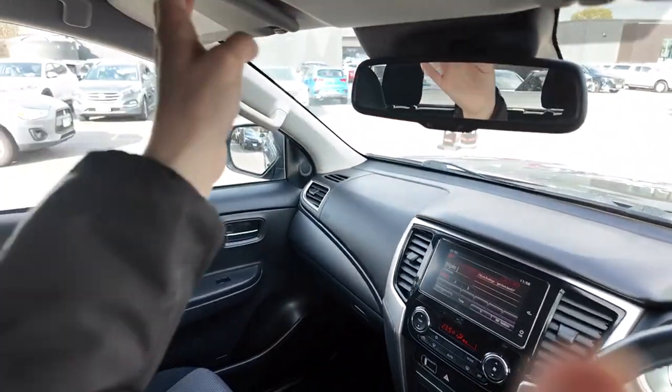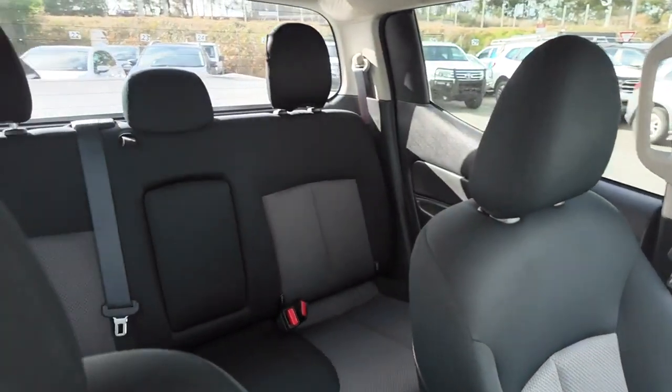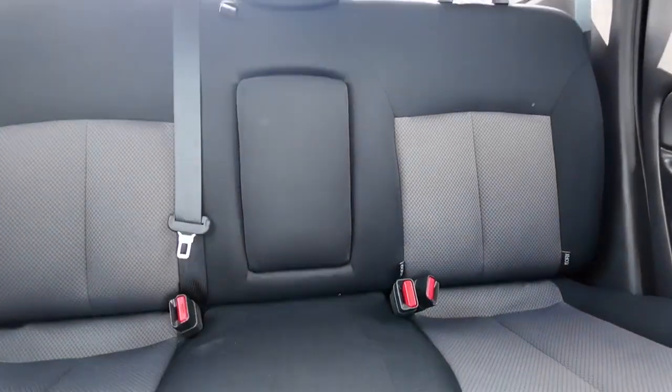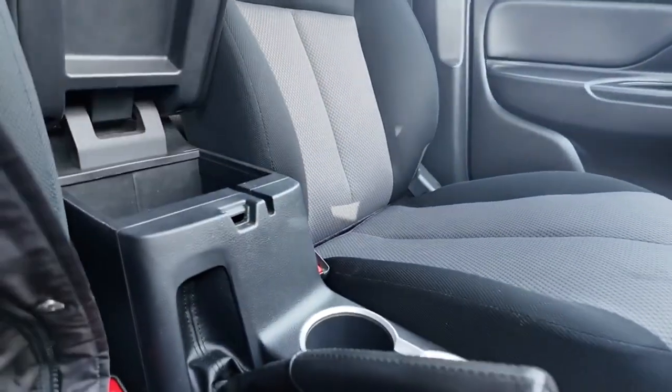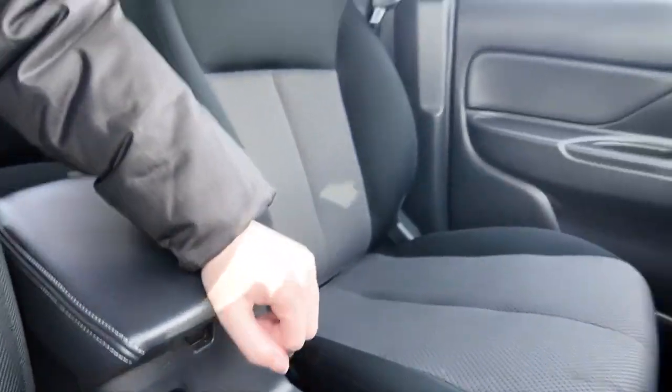If we have a look up here, you can see, again, more storage, as well as a really good view of the back seat to make sure that everything is very easily viewed and safe. You also have a center console in here that runs quite deep, which is always really good. Tons of storage added in there as well.